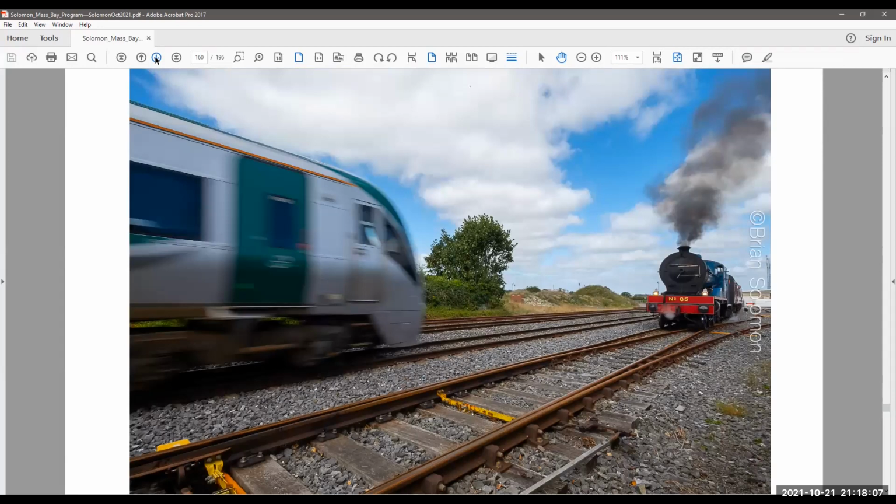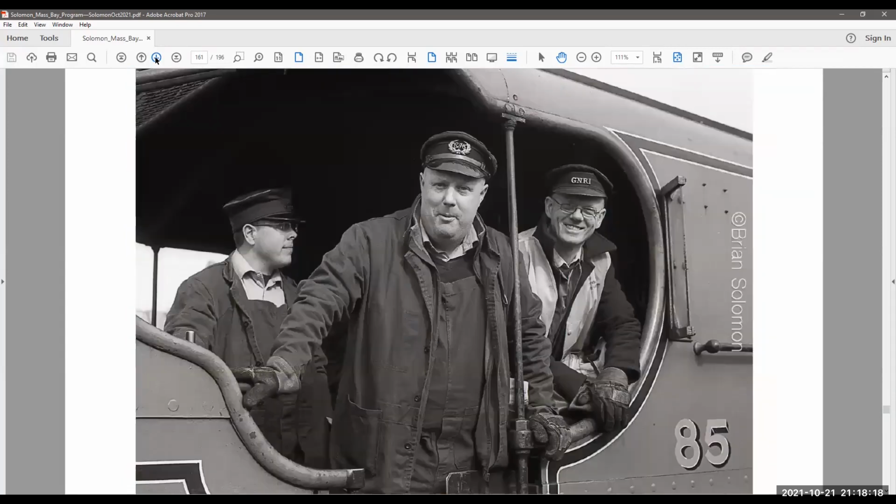And just to show the contrast between old and new. So here's one of the modern Hyundai rail cars coming up road, and Irish Rail's 85 in the loop down road at Thurles, and that was taken 3 years ago. Again, I still do black and white. So here we have the steam crew on 85 at Connolly Station.